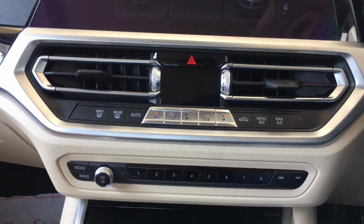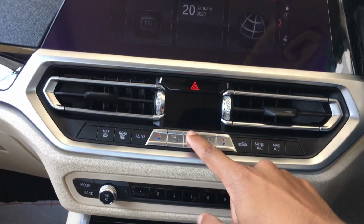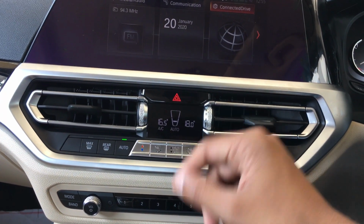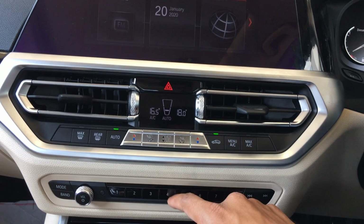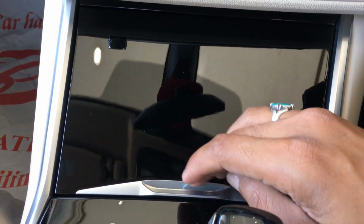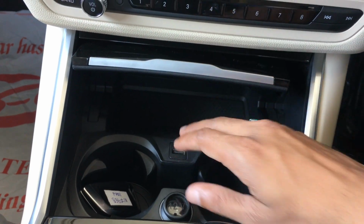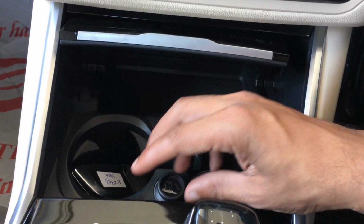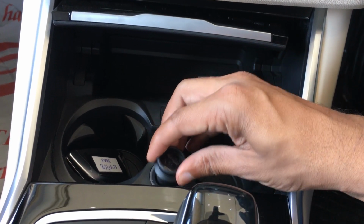Going down, you have the AC controls, with a digital display for the blowers and the temperature. Further down, you'll find a space where you can keep your mobile phones, two cup holders, a USB charging point, and a 12-volt socket.